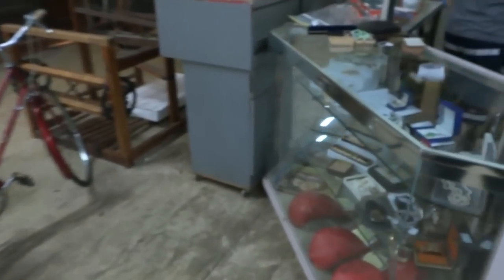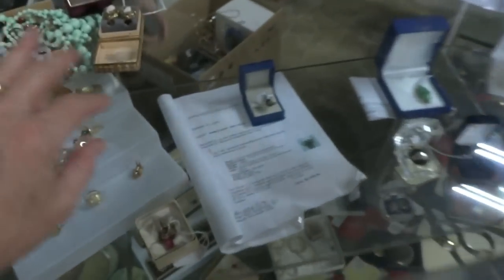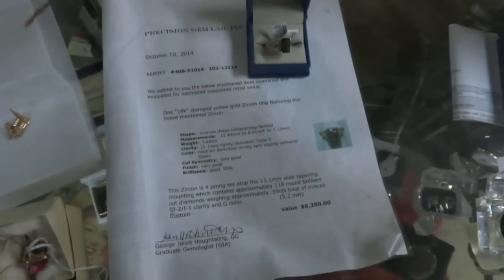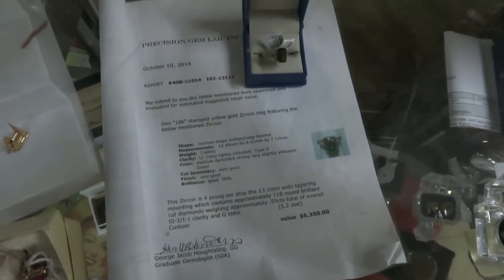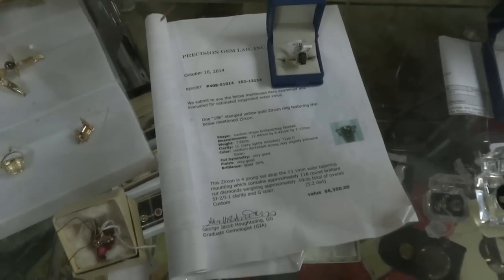Now do remember that we do have the jewelry auction. I'm sitting here still putting it away. It's a little bit of a mess yet. This one came from that estate again that had these appraisals, and this one is yellow gold zircon. It's beautiful, got diamonds all the way around. There's a diamond here, a real nice little diamond there, some pearls. Look at the size of that smoky topaz.